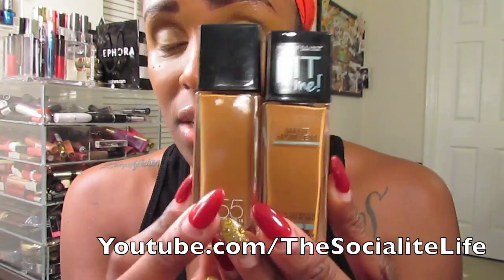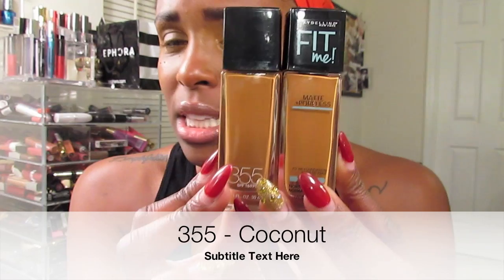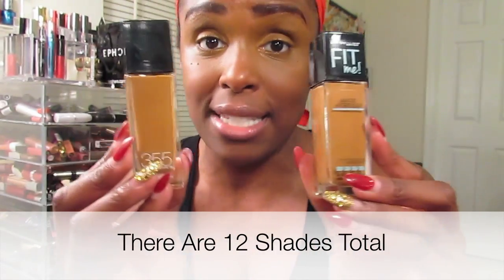The number on the color, which is 355, which is what I got, which is, I believe, coconut, okay? Same color. It's just a little bit different. Other than that, the containers look exactly the same.